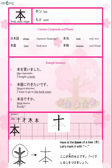Next we go to the book kanji. It also means the origin, where things originated from. Like Japan, the land of the rising sun, right? Remember? So this is moto. Moto is your base in Japanese, and in Chinese reading we call it hon.